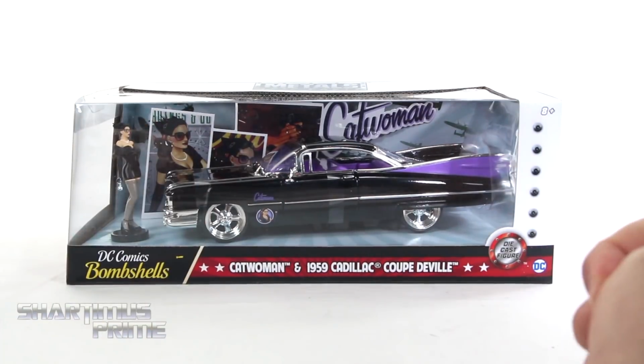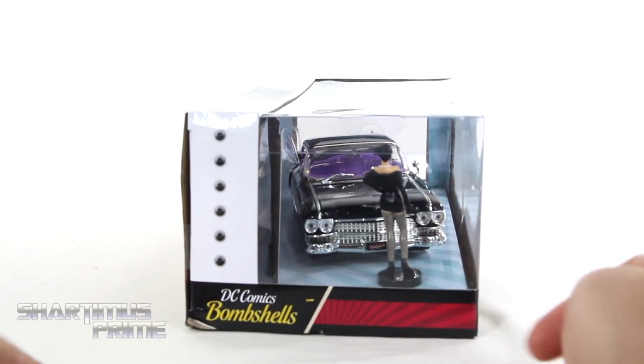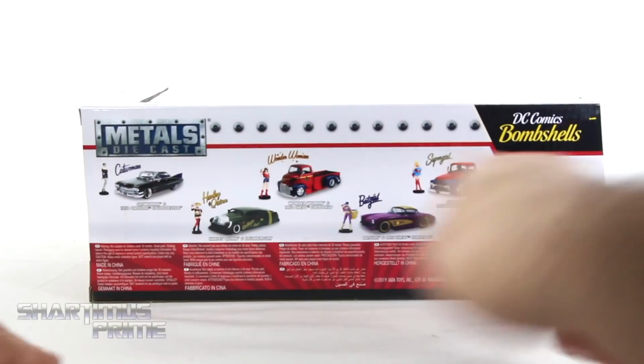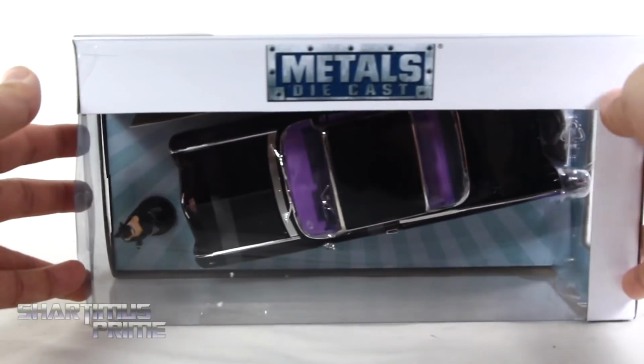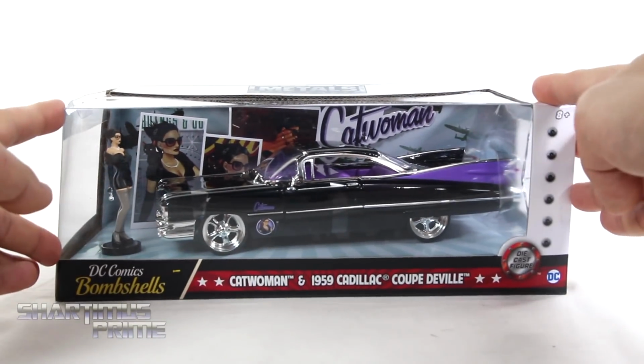And this is a very nice looking Cadillac right over there. Very nice looking Catwoman. And on the side, you can see a window. Well, it's just clear all the way through, so that's pretty cool. And on the back, you can see a whole bunch of the other DC Bombshells that are available. I reviewed Poison Ivy and the Batgirl already. And then on this side, you can see the rear end of the Cadillac. And then on the very top, you get a nice view right there. And then not much more at the bottom, so let's get to it and crack this thing open.